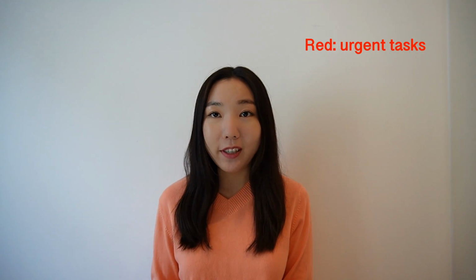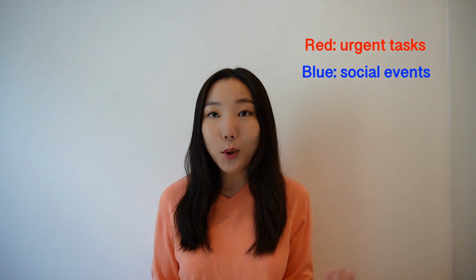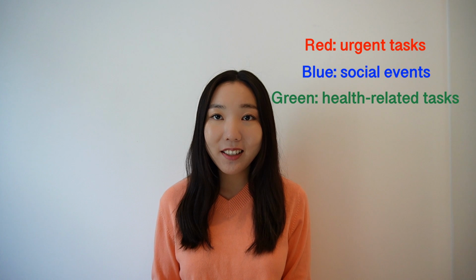For example, I use red for any urgent and important tasks, blue for social events, and green for doctor's appointments and health-related tasks. I personally don't use a physical calendar because I might forget to take it with me when I go out, and I find it easier to amend schedules when I use an online calendar. If your appointment changed from 2 p.m. to 3 p.m., you would have to use a whiteout and rewrite your schedule if you're using a handwritten calendar, but you don't have to do that for an online calendar.